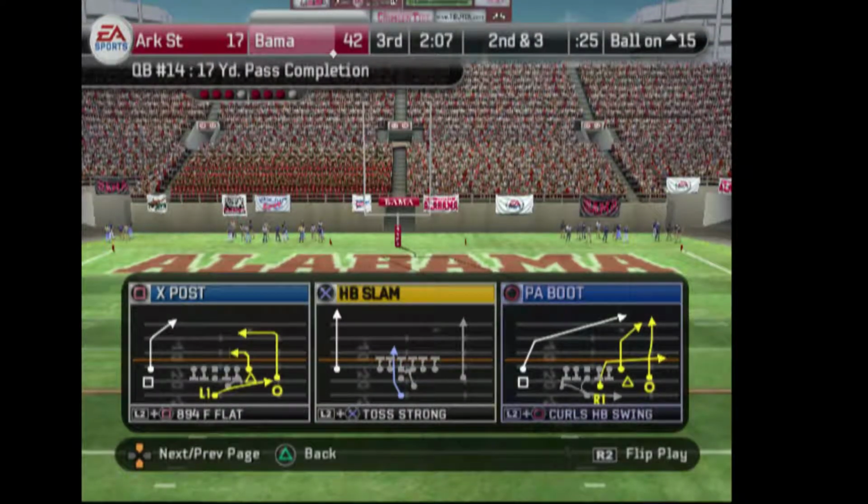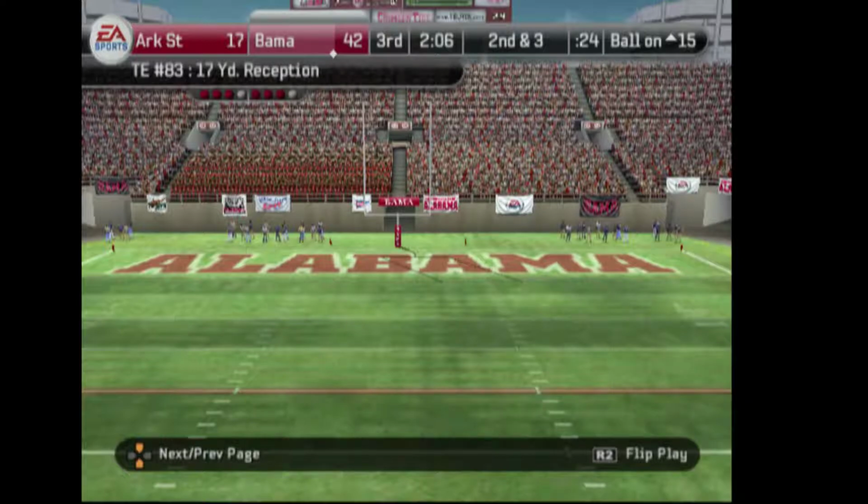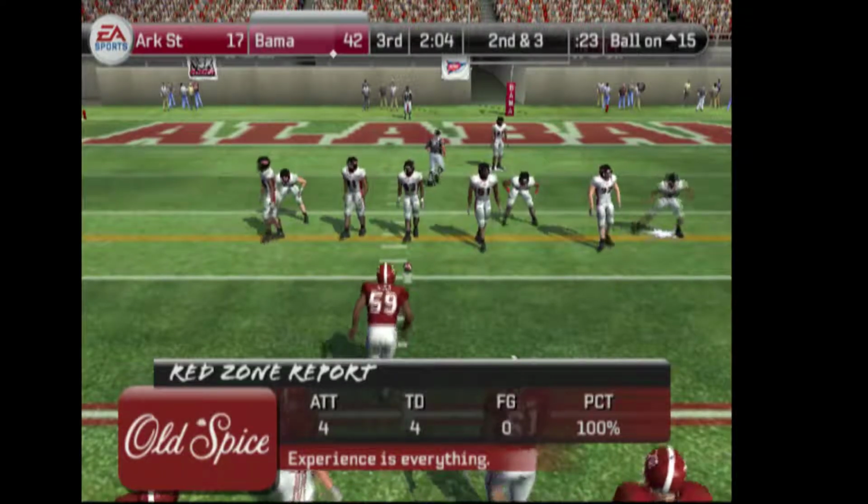When you're in the red zone, you're real close. But close is not good enough. You gotta come away with a touchdown right here.